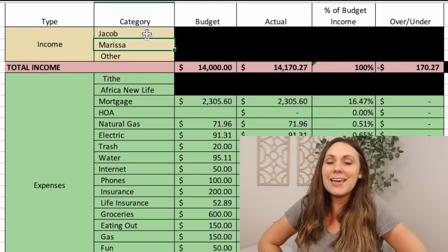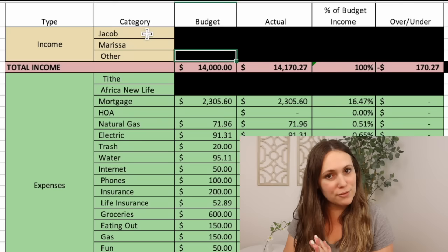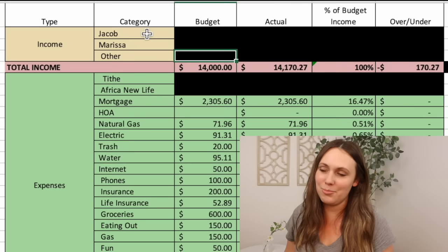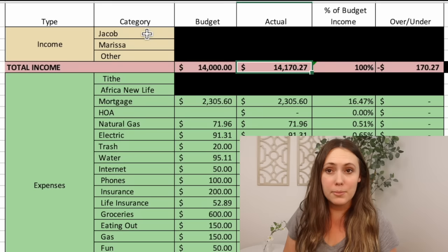So, okay, next we have is other income. We made a lot of income this month because we had a tax refund and we received that refund in the month of March. And I had really great plans for this, which if you saw my March budget with me video, then you saw those plans. You also see them here, but they did not come to fruition. So this month we actually brought home $14,170.27. That's a lot of money, but here's where we spent it.